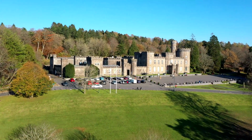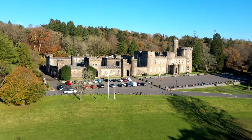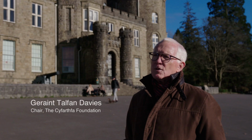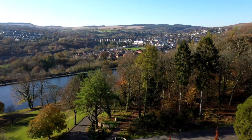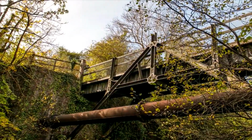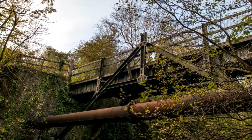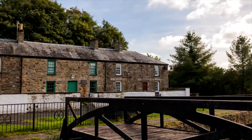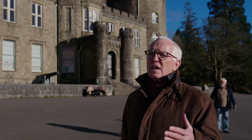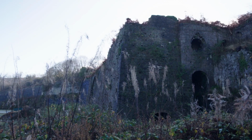When you look at the history of this place, some people have said that it's a story of from green to black to green again. I mean, this was a stunning valley. And then, of course, along came industry, came Cyfarthfa, came other ironworks across all these valleys. They were here for 200 years, and then suddenly it all stopped.